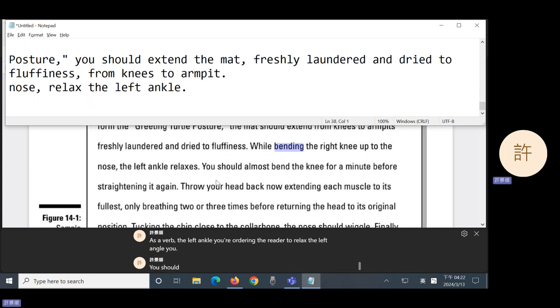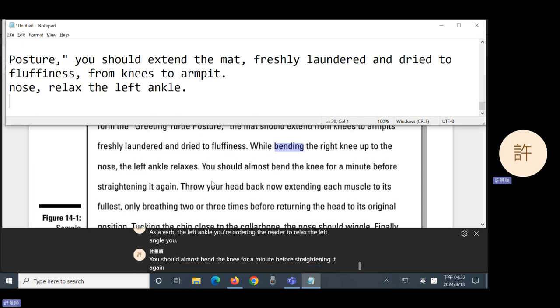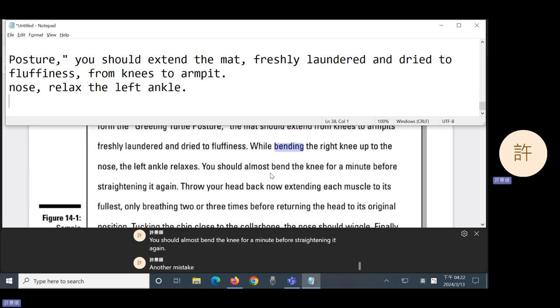"You should almost bend the knee for a minute before straightening it again." Another mistake. You don't almost bend. You bend it. It's bent. You bend it completely. It's almost for a minute. You should bend the knee for almost a minute. The almost is modifying the length of time. Almost a minute.